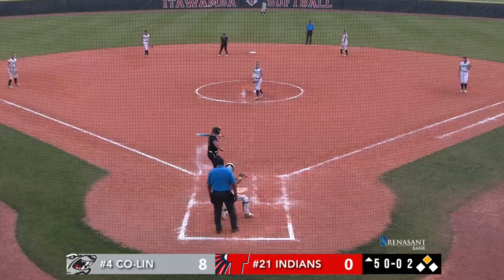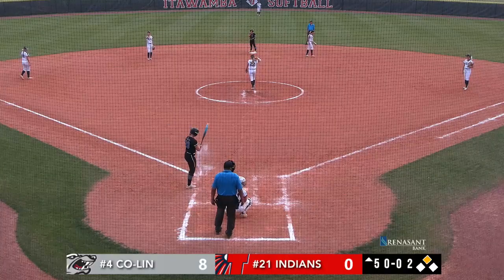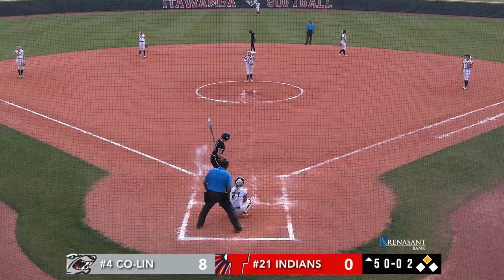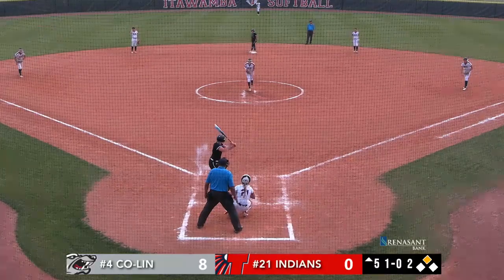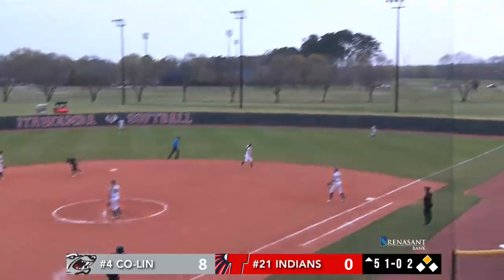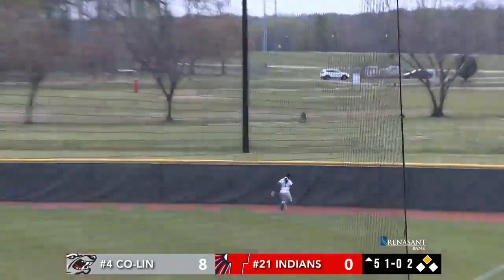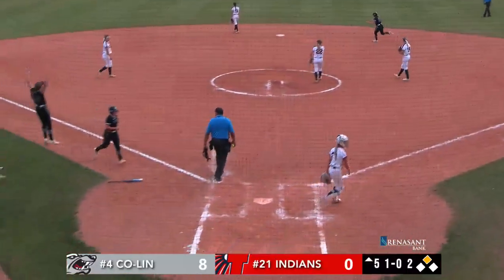I believe we have a pinch hitter. Yep, 23 is batting for Baines. So this is Addison Lindley from Madison, Mississippi, Germantown High School, her first appearance today. Batting in place of Baines. She makes deep contact out to right. That one's going, and unfortunately it's across the yellow line.